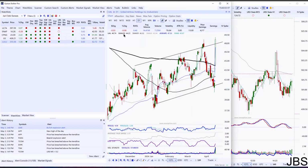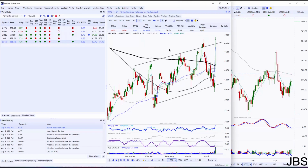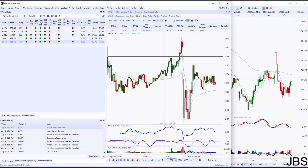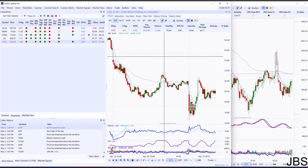If I look at UAL, what I've seen in my observation is that when you have a really weak bear trend like this, you can take really strong picks, the best long picks, and they can still be ignorant of the market. So let's look at UAL on 4/17 and how ignorant it was of the market at that time. The key to this ignorance is that earnings catalyst.